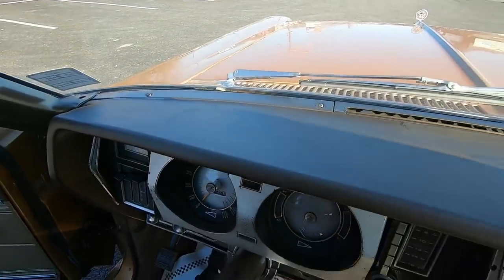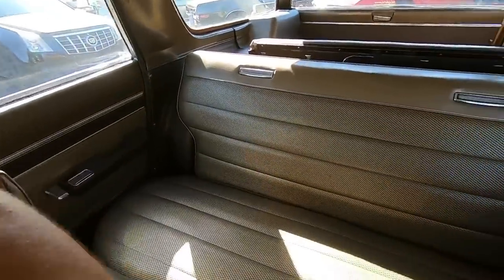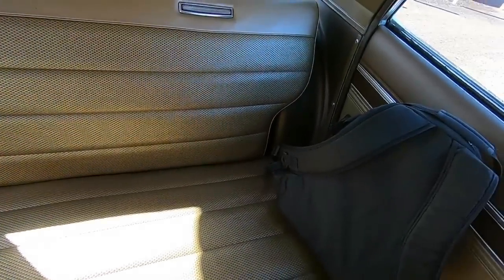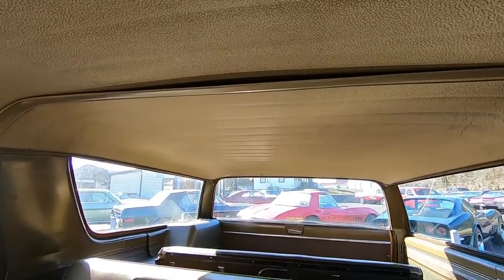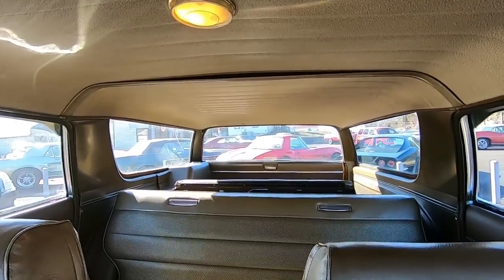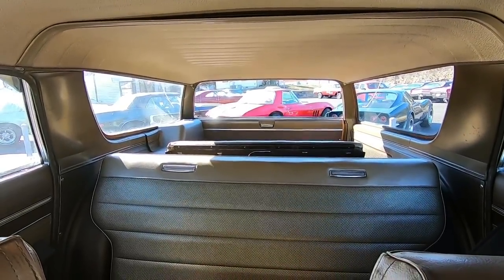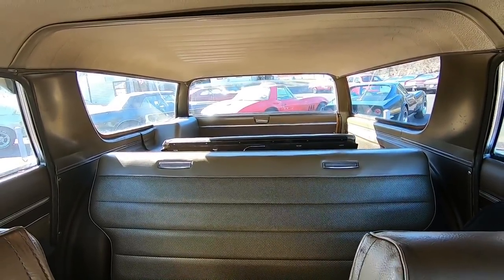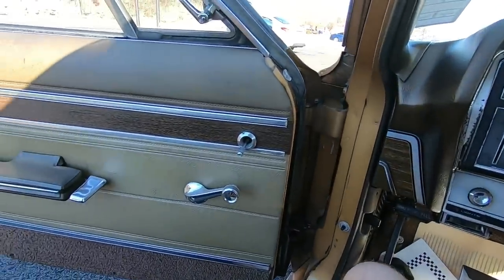Dash is in pretty good shape. So is the interior. Seats look clean. They're not ripped up. I got my gear back there. The panels are in good shape. Same with the headliner. And that back window rolls up and down fast. I can go ahead and show you real quick. So there it's rolling down and then coming back up. Everything else is crank up here.